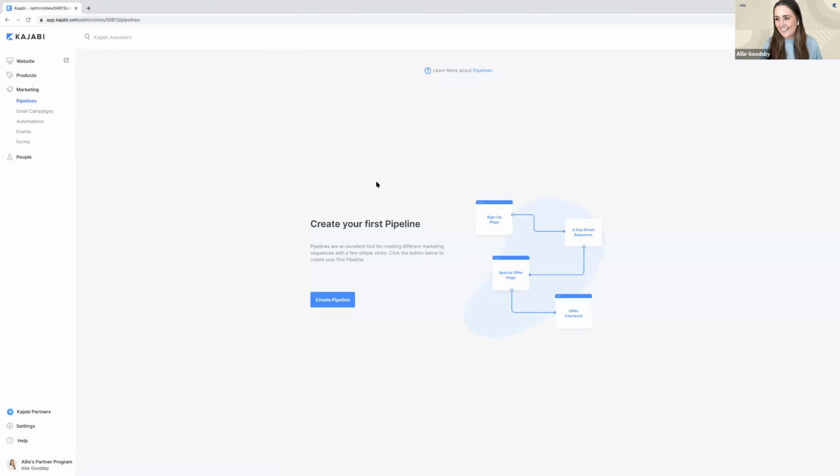But I love this, it is so meta, because everyone that's here today signed up for a Kajabi event, got automated emails, and was in a pipeline to get all of the information to get here today. So you guys have already experienced this without even knowing it. Yeah, from a customer perspective, you guys were already on it.